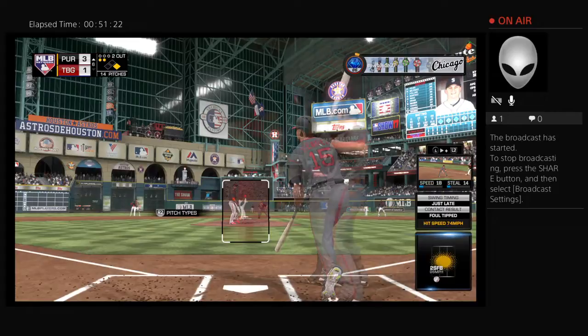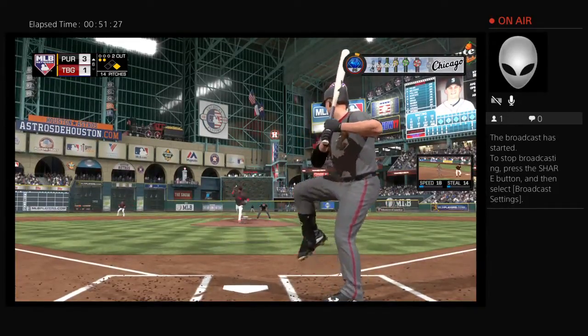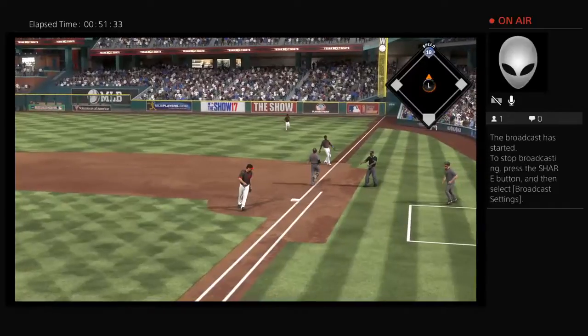Second pitch is chopped foul right at home plate, and he's behind now 0-2. Swung on, and he went fishing in the dirt. And the throw to first ends the inning.